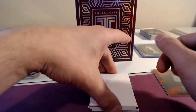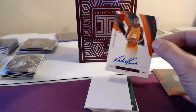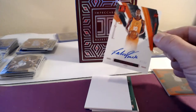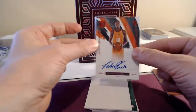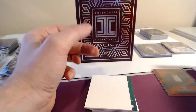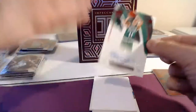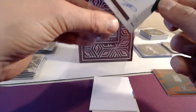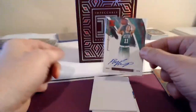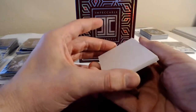Anthony Edwards, metal card. Next up, Jalen Smith auto to 88. Beautiful card. Man, that looks good. Nice auto on card, all that. Nice hit for the Suns. Jalen Smith, congrats. Next up, Peyton Pritchard on card to 88. Celtics, nice hit. And I believe this is our final card.